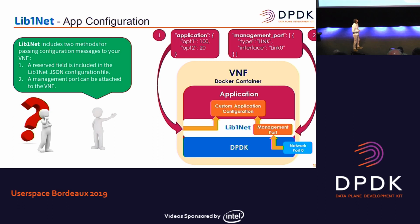At runtime, this particular management port here, similar to a standard network port, we allow you to define whatever type you want. So if it's DPDK PCI, MEMIF, whatever you want, that management port then does the same thing. It passes these messages up directly to the application, and it's up to the application to then parse that.